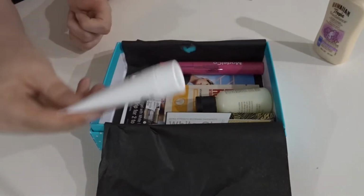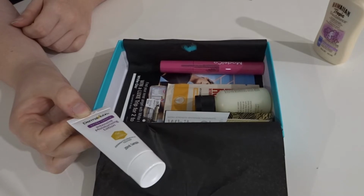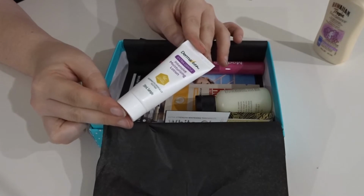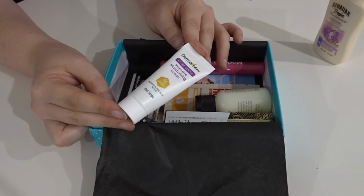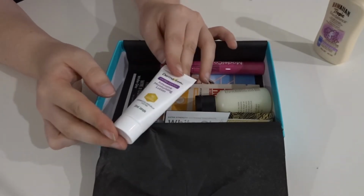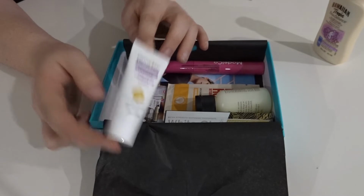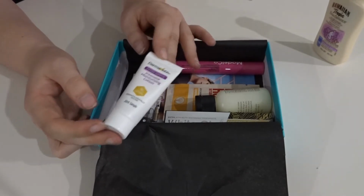Next, we have a Dermaveen product. It is the Extra Gentle Intensive Moisturising Lotion. Now, the problem I have with this is that this is a product I sell in my work, and we have samples to give away to people. The samples are a hell of a lot bigger than this. Like, this is a 20 ml sample. I'm giving away 200 ml samples. But anyway, something that, yes, I can get for free at work in a much bigger size.